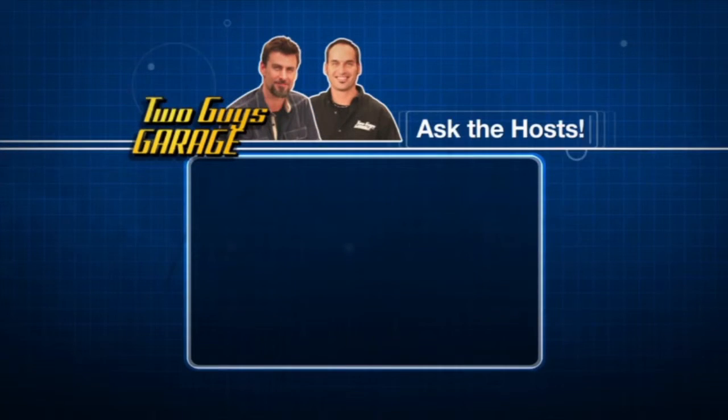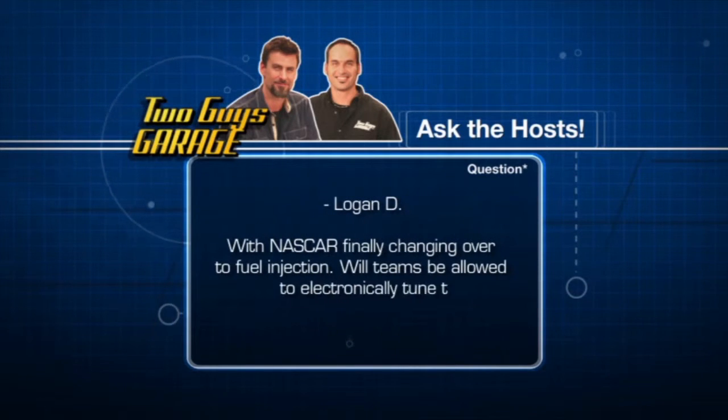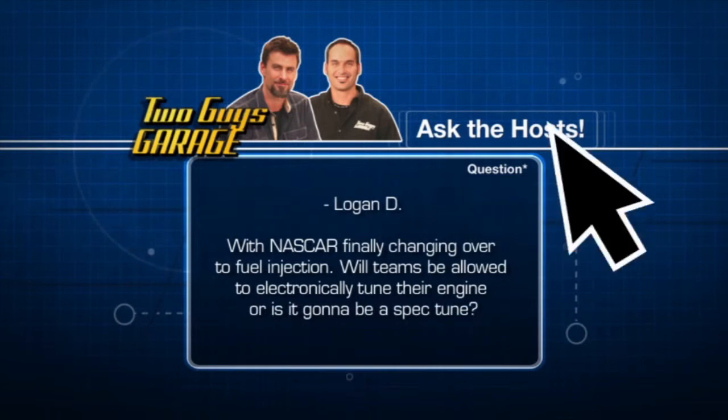Our next one is from Logan D. With NASCAR finally changing over to fuel injection, will teams be allowed to electronically tune their engine, or is it going to be a spec tune? Now, the engines aren't spec, they're each built different, so I imagine the tune's got to be specific. But since we don't know, we're going to ask our buddy Alan Gustafson. He's the crew chief for the Hendrick Motorsports number 24 car. Alan, why don't you take this one?